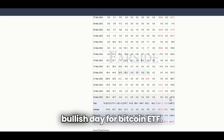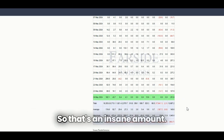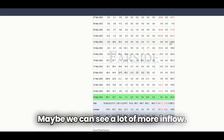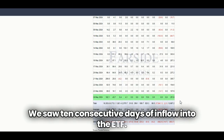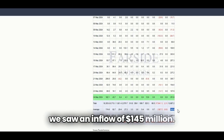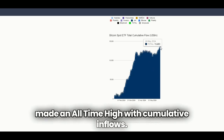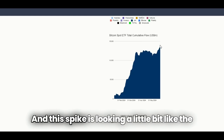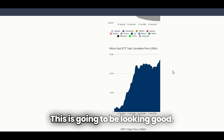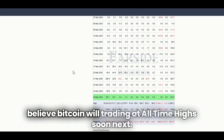And yesterday was another very bullish day for Bitcoin ETF. The Bitcoin ETF saw an inflow of $252 million, so that's an insane amount. What can we expect for the coming days? Yeah, I don't know. Maybe we can see a lot more inflow. We saw 10 consecutive days of inflow into the ETF, so that is 2 full trading weeks. And yeah, on average, since the Bitcoin ETF started, we saw an inflow of $145 million. Yeah, and as I was saying last week, we made an all-time high with the cumulative inflows. And yeah, this spike is looking a little bit like the extension of the earlier days of the Bitcoin ETF. Yeah, and this is going to be looking good. And if we can see another 10 days of consecutive inflow for the Bitcoin ETF, yeah, I believe Bitcoin will be trading at all-time high soon.